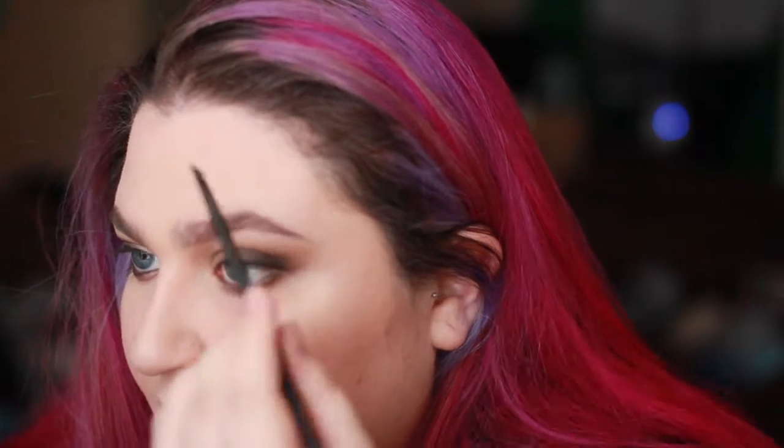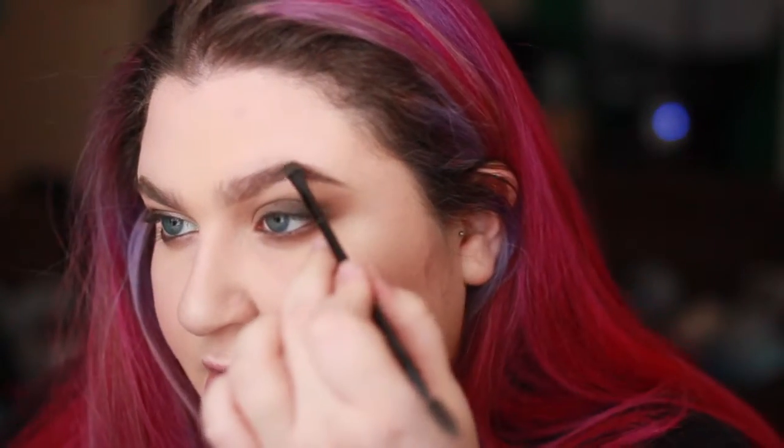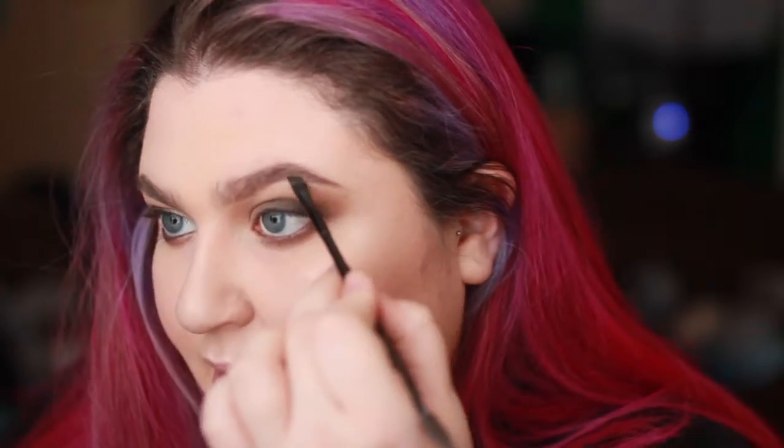It's so good. I'm going to add a little bit of extra to my eyebrows to darken them a little bit. I really didn't expect my eyes to turn out this dark, but they did. If your eyeshadow comes out a little bit darker than anticipated and you've already done your brows, just darken the tail up a little bit and it balances everything out.